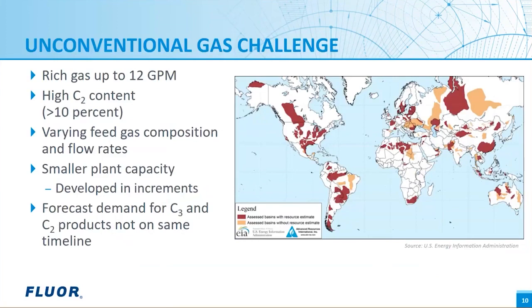Okay, a few more points to hit on for the shale gases. As you can see from the map on the right side of the slide that was put together by the U.S. Energy Information Administration, these unconventional gas deposits are very large and distributed all over the world. However, in many places, these deposits are being developed in smaller plant capacities, often in the 100 to 300 million standard cubic feet a day range because of production methods or capital availability.